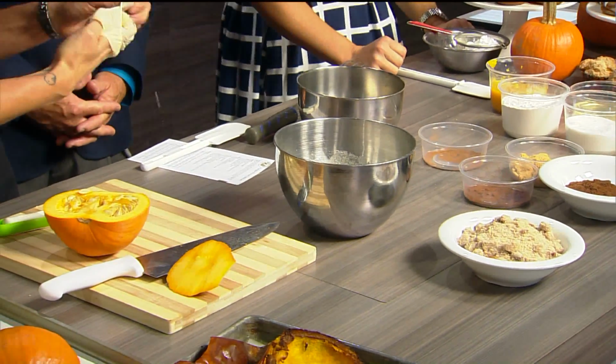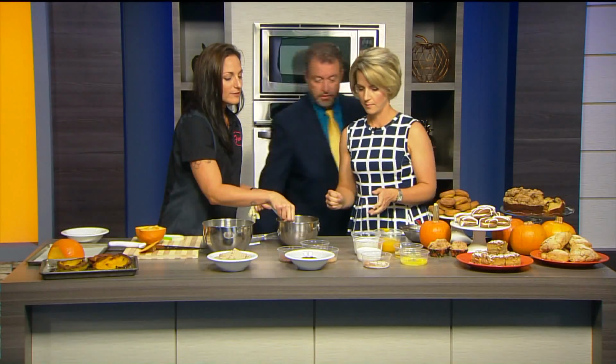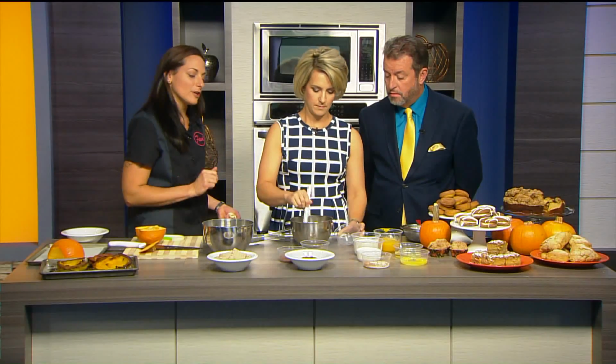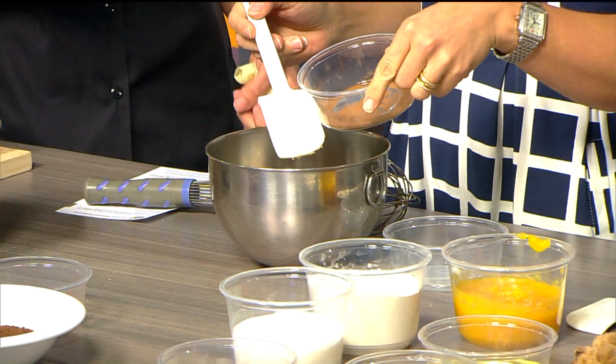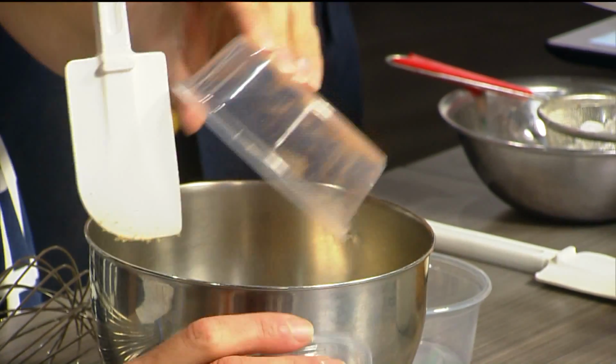All right, the second part is the filling, and if you want to mix this together, it'd be awesome. Okay, I will do it. It's very simple. We have some brown sugar. Okay, brown sugar. Put it in there. Light or dark, does it matter? This is light brown sugar. Dark brown sugar has extra molasses in it, which has a stronger flavor. Okay. So light. A little bit of cinnamon, and then we have some cocoa powder.